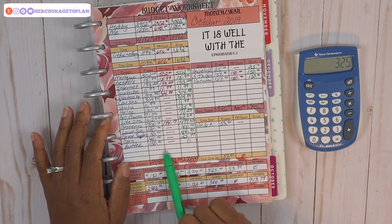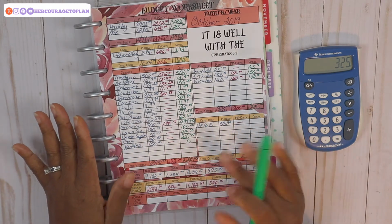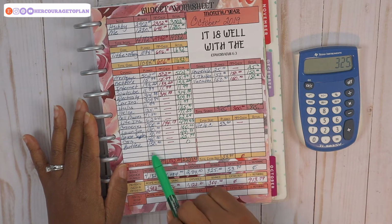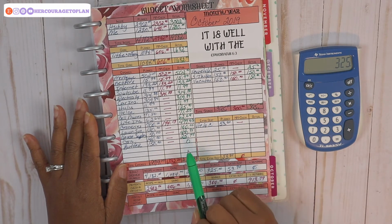So the buffer, we didn't have any type of unexpected expenses, so we didn't even spend the $150 allotted for the buffer.